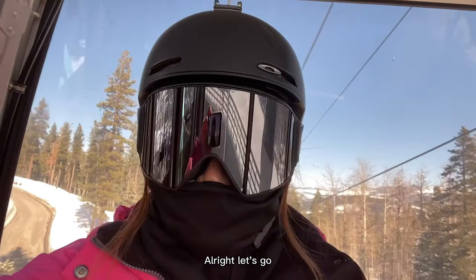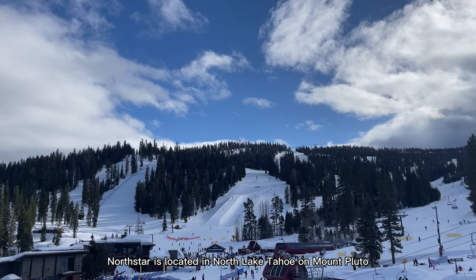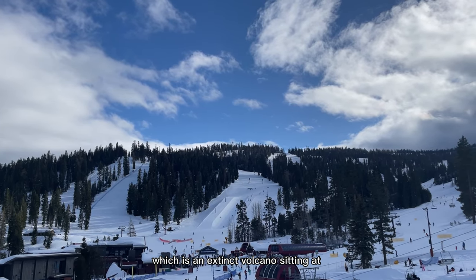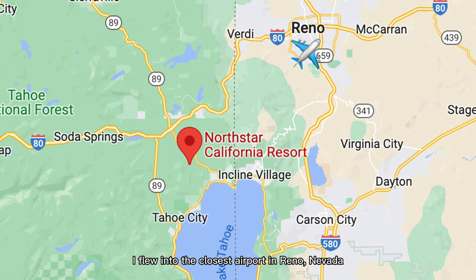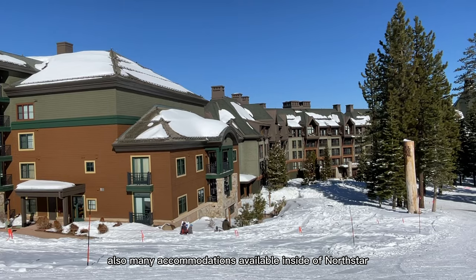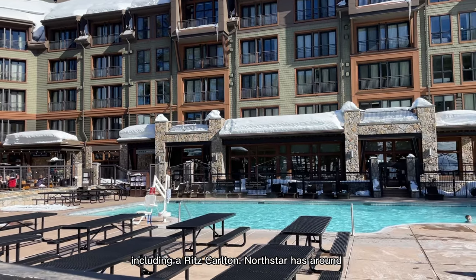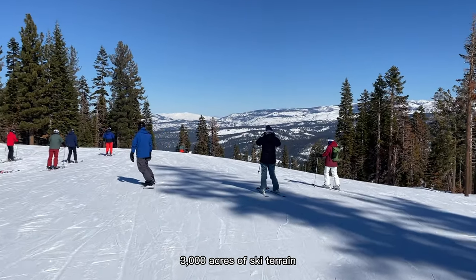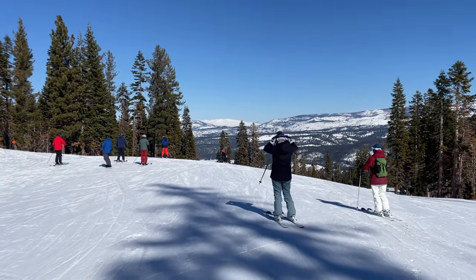All right, let's go. Northstar is located in North Lake Tahoe on Mount Pluto, which is an extinct volcano sitting at 2,624 meters. I flew into the closest airport in Reno, Nevada, and stayed in the town of Truckee, which is a 15-minute car ride from Northstar. There are also many accommodations available inside of Northstar, including a Ritz-Carlton. Northstar has around 3,000 acres of ski terrain, making it one of the largest ski resorts in the region.